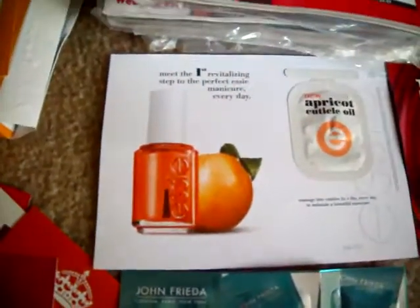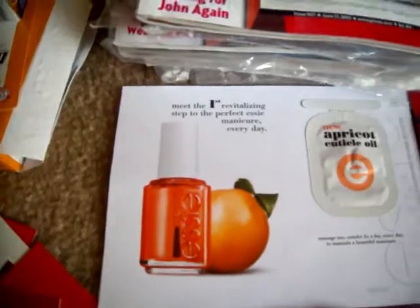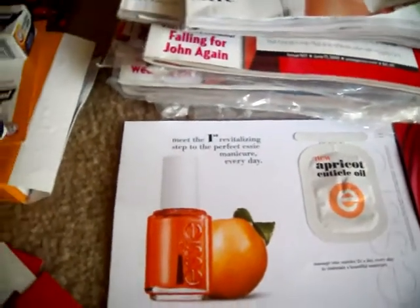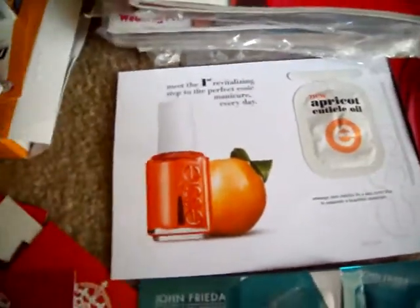And then another Essie Cuticle Oil. I did get one last month, and this month I got another one. I do like this Apricot Cuticle Oil. It's a little pricey for me, but it works. So if I can't find another cuticle oil that works, I will probably splurge on this.